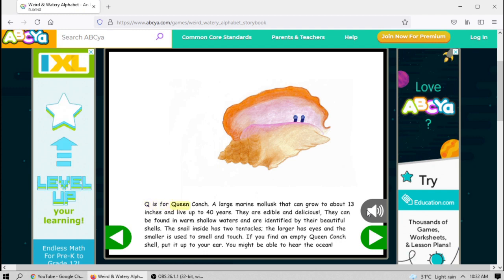Q is for queen conch, a large marine mollusk that can grow to about 13 inches and live up to 40 years. They are edible and delicious. They can be found in warm, shallow waters and are identified by their beautiful shells.